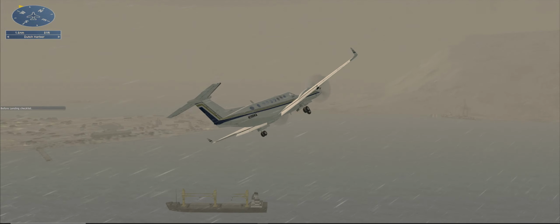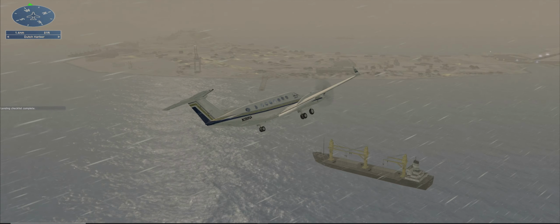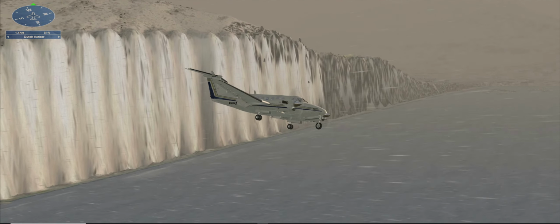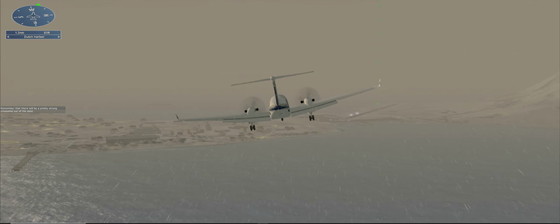Before landing checklist. Gear, down. Flaps, set to full. Landing checklist complete. Remember that there will be a pretty strong crosswind out of the west.